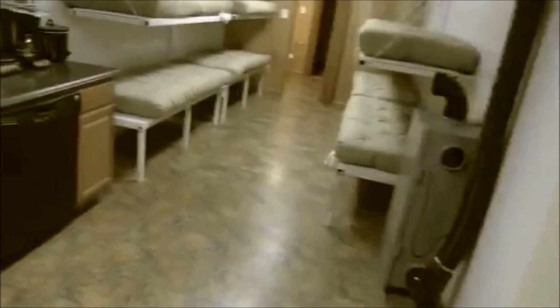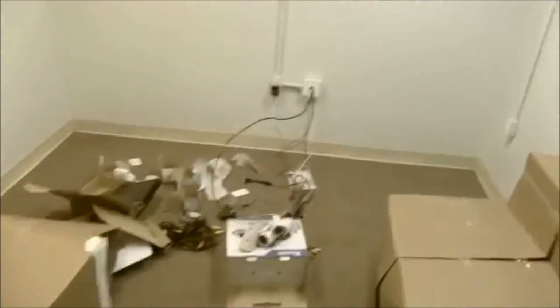We're going through this steel door. And now we're inside the bunker. That noise you hear in the background is the NBC filter. Now this customer ordered a 10 by 50, which is a big unit. And then they ordered this little room over here for a bedroom.